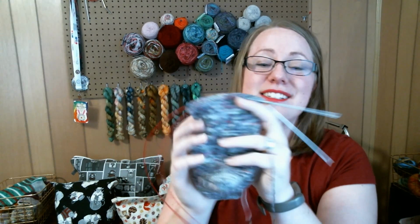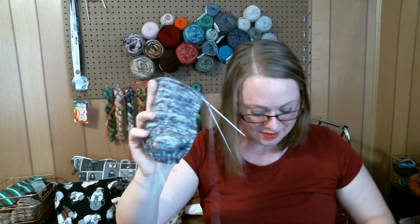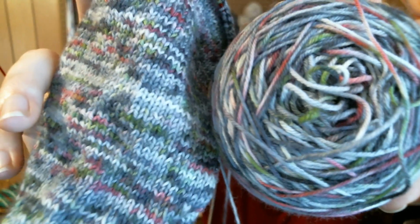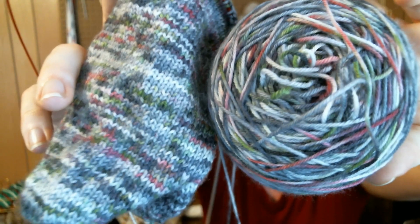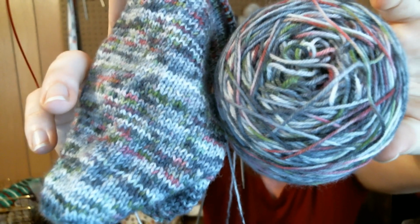So the yarn is from Desert Vista Dye Works. And I'm just going to grab the ball to show you. So the yarn is from Desert Vista Dye Works, and the colorway is Dry Bones Gray. So it's mostly gray, speckled with some pink and some green. And I think it's really pretty.